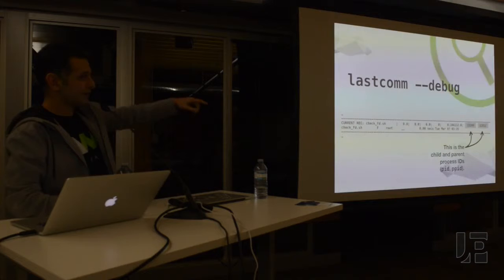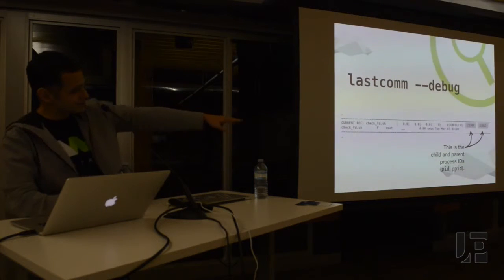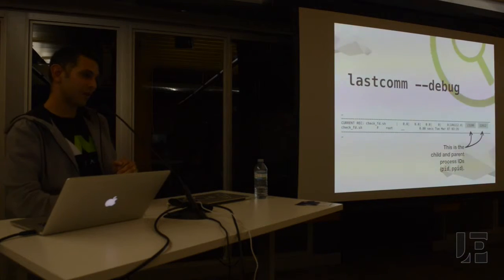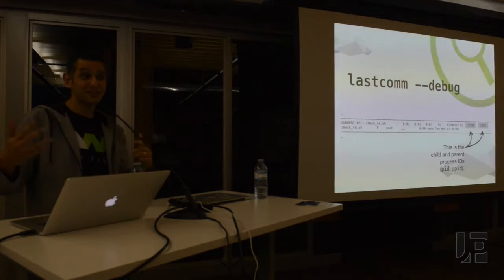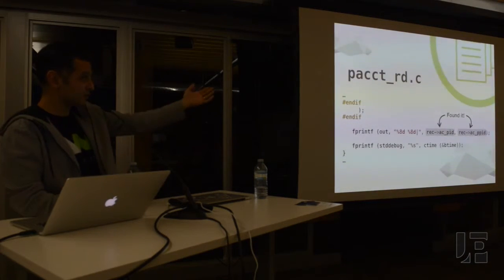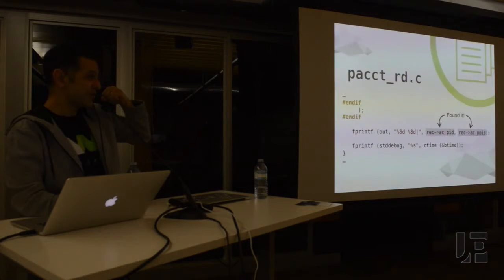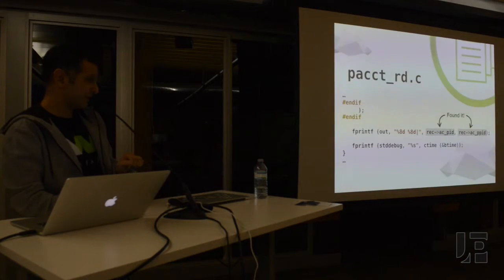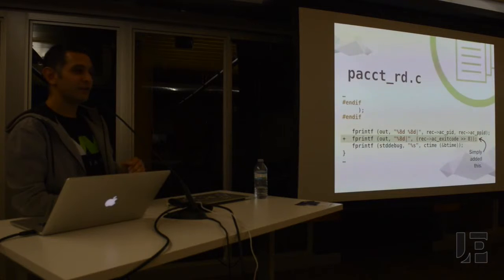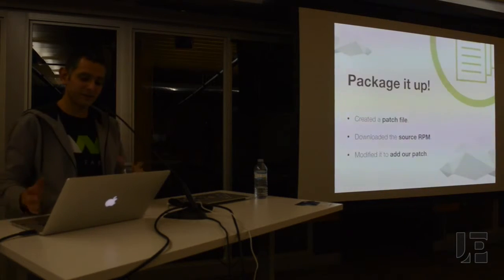Well, back to our lastcomm debug output, you'll notice the last two fields over there. That's the child and the parent process ID at the very end. It took a while to figure out where that was. So we just had to figure out where this gets printed in all the files. And after some sleuthing, we were able to figure out that it was in the acct rd file. And there it is, right? There's the PID and the PPID being printed out. So was it that simple? We just added a line over there that printed out the AC exit code. Was it that simple, right? So let's figure that out.